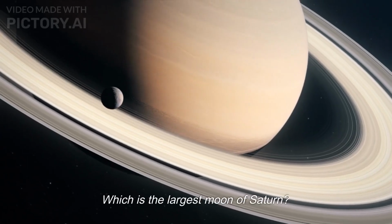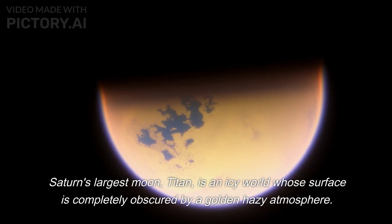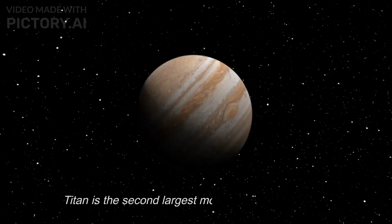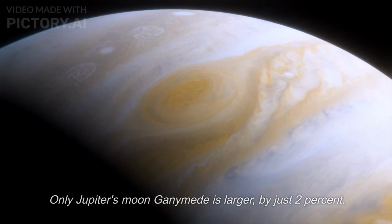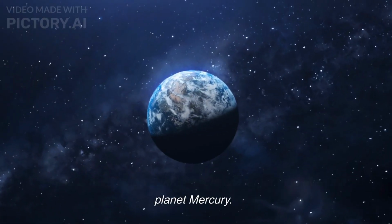Which is the largest moon of Saturn? Saturn's largest moon, Titan, is an icy world whose surface is completely obscured by a golden hazy atmosphere. Titan is the second largest moon in our solar system. Only Jupiter's moon Ganymede is larger, by just 2%. Titan is bigger than Earth's moon, and larger than even the planet Mercury.